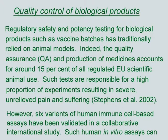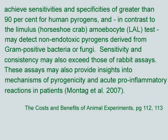However, 6 variants of human immune cell-based assays have been validated in a collaborative international study. Such human in vitro assays can achieve sensitivities and specificities of greater than 90% for human pyrogens. And in contrast to the limulus horseshoe crab amebocyte LAL test, may detect non-endotoxic pyrogens derived from gram-positive bacteria or fungi. Sensitivity and consistency may also exceed those of rabbit assays. These assays may also provide insights into mechanisms of pyrogenicity and acute pro-inflammatory reactions in patients.